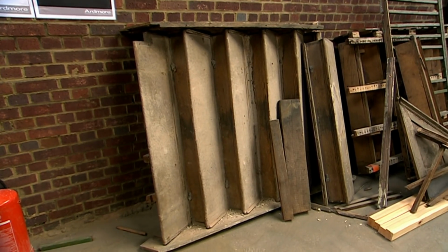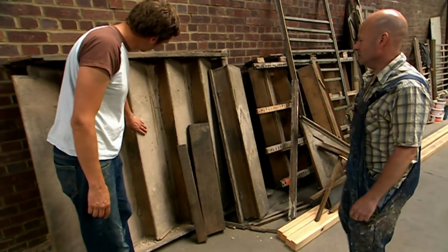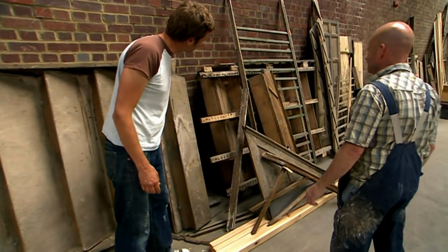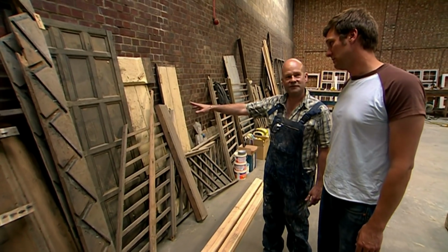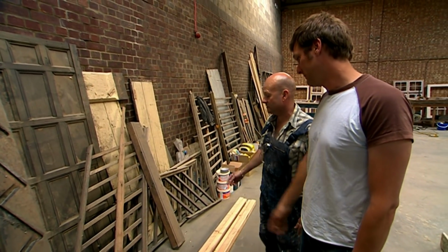So what's that? Is that the stairs? That's part of the original staircase. So that's all in oak? That's all in oak and in a terrible state. Isn't it? Yeah. So that's going to be a big job, isn't it? It needs a lot of work, yeah. And what's this? That's part of the panelling that came out of Graham White's office. Is it? Yeah. Wow, so that was all panelled out? That was all panelled out. It's something we've got to match at a later date.